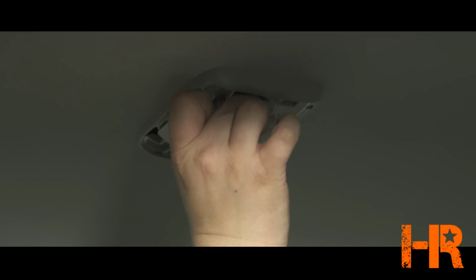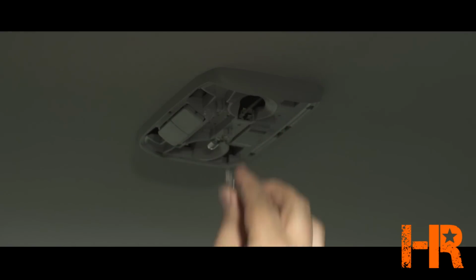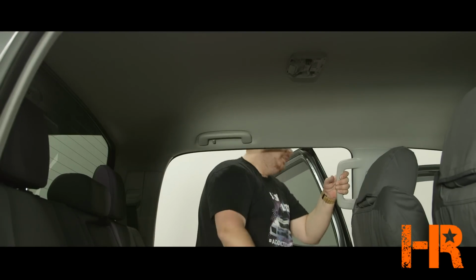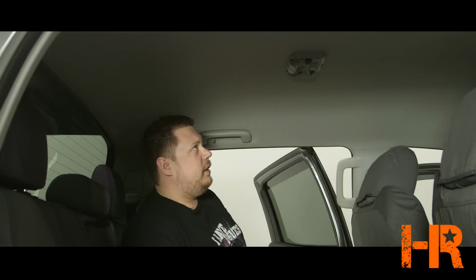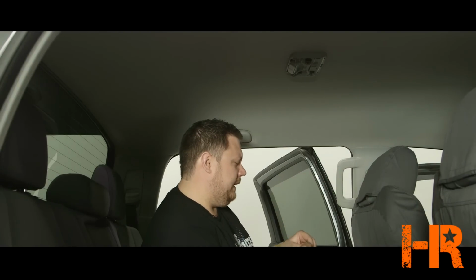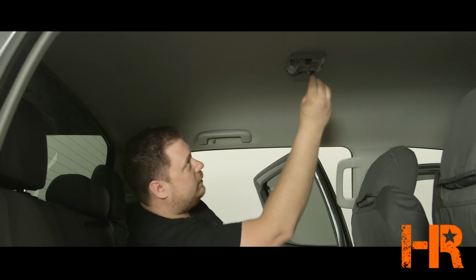You should be able to just reach up there and pull the bulb out. Now that I've removed the two original bulbs, I turn the power back on, and now we can plug the new LEDs in and make sure they work.